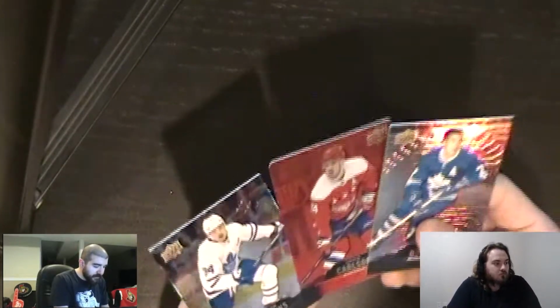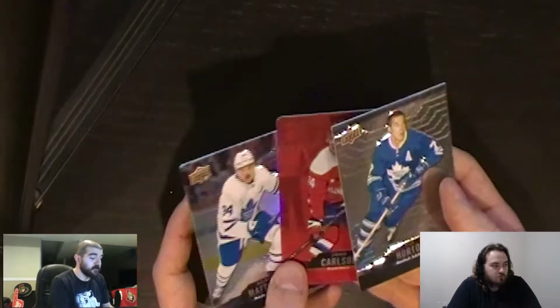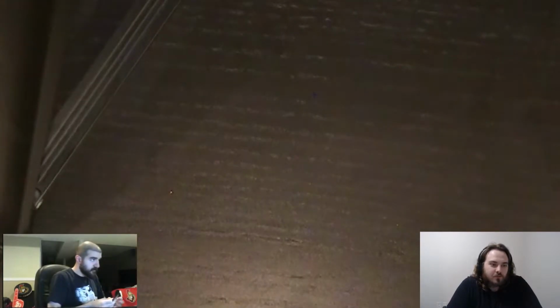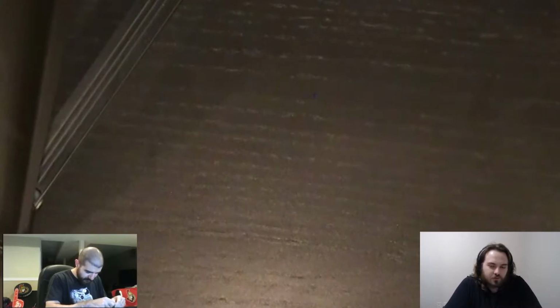All right, my base cards are Auston Matthews and Tim Horton. And I got a red etchings, John Carlson. Nice, a little parallel card. A nice start. The red cards are just parallels of the base. What do they call them? Yeah, whatever.